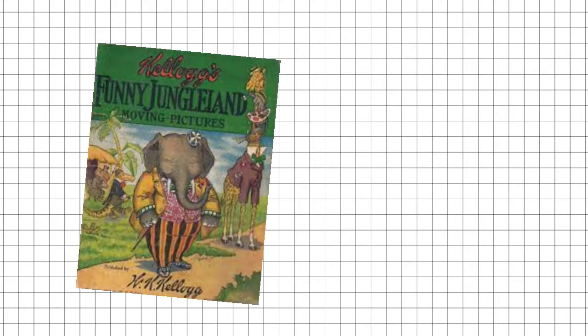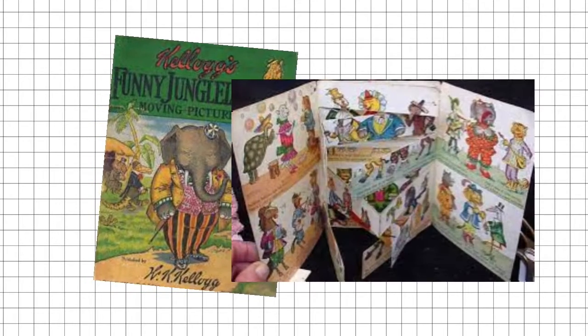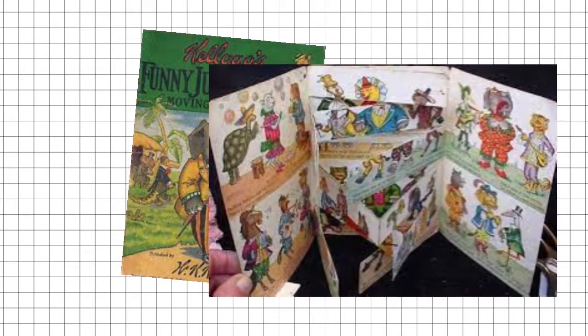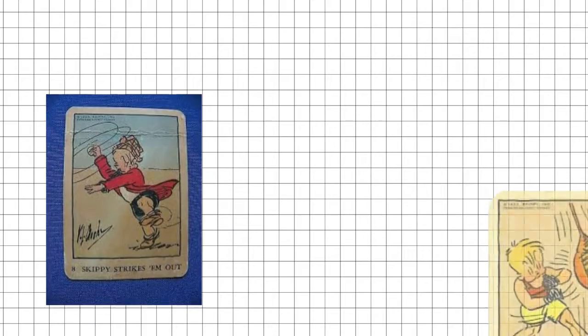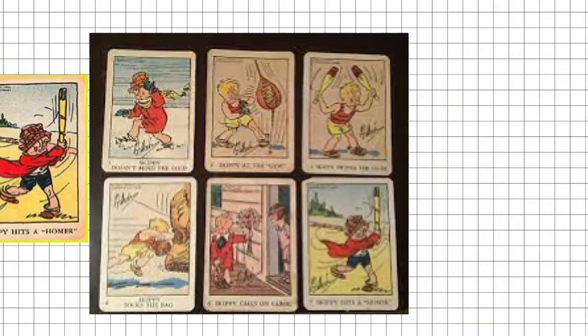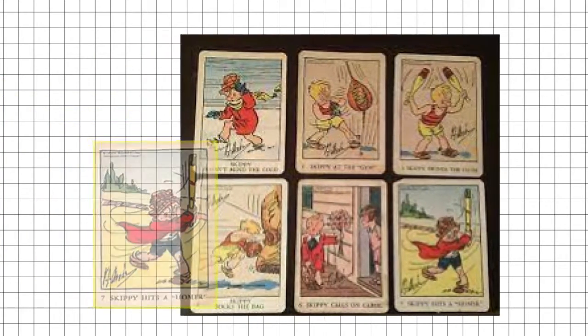Kellogg's called their prize the Funny Jungleland Moving Pictures book. It was a small book with flaps that you folded over to change the heads, bodies, and feet of different animals. The animals were all dressed up in fancy clothes. It was really charming and creative. But kids definitely wanted their prizes instantly, and it was General Mills, again a rival of Kellogg's, that released the very first prize included in the box itself. They were trading cards of Skippy, a little guy popular in comics at the time. As the very first prize actually in the box, Wheaties and General Mills wins in 1933.